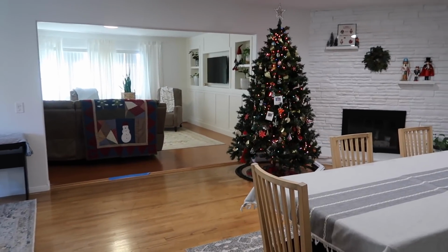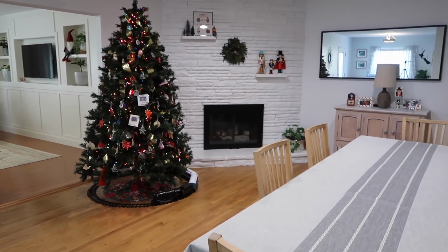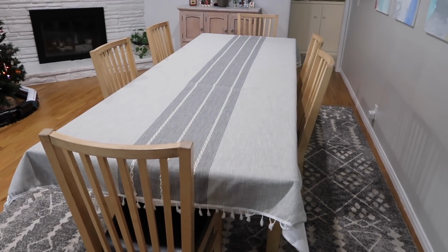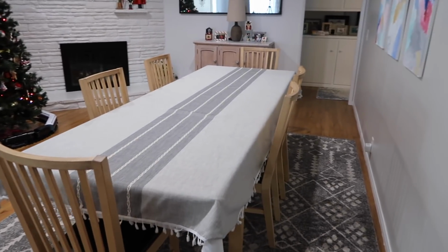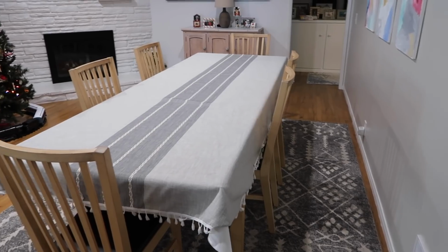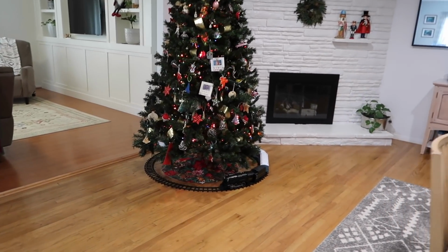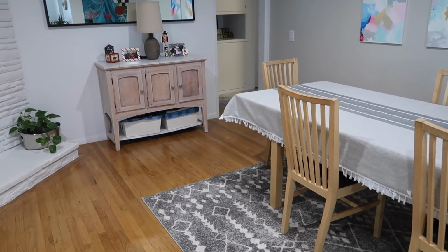So as you walk in, you see our Christmas tree, and we did have to shift our table over a little bit. Normally we have the table centered in this room, and this area is a hall for us. But we decided that we wanted more room around the tree, and instead of walking down that little hall area, we can just walk through the middle here.